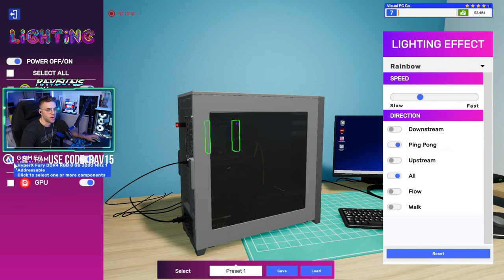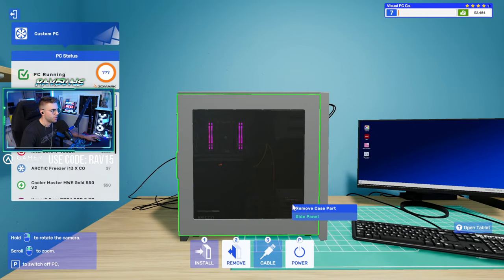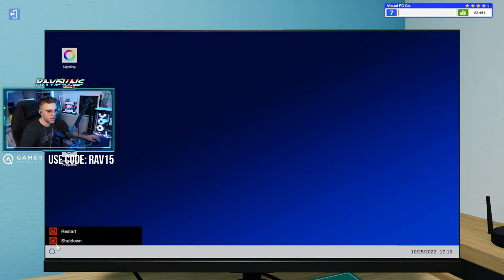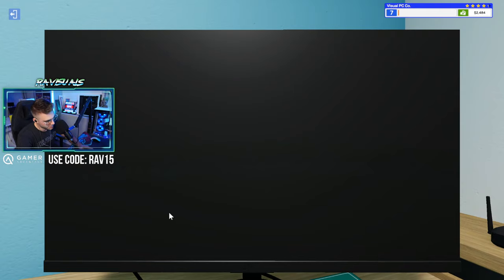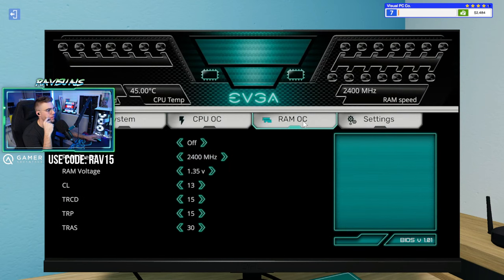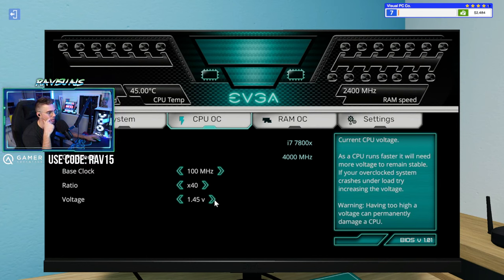Let's make it do ping pong, sure. That's cool. Okay. And then we need to do this. Restart it. And then we will turn the XMP profile on for the RAM since they never have it on there. And let's overclock this processor to like 4 or 5 volts.